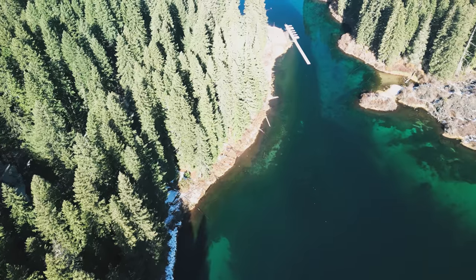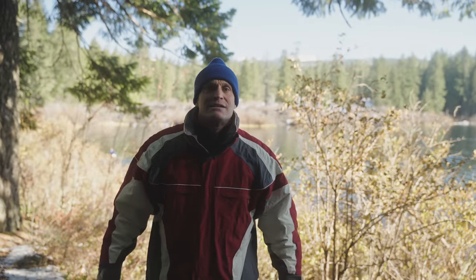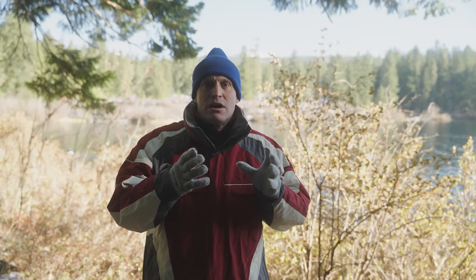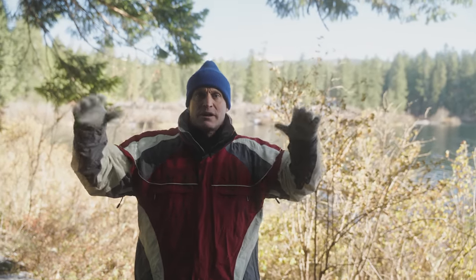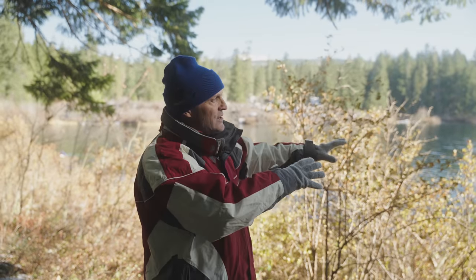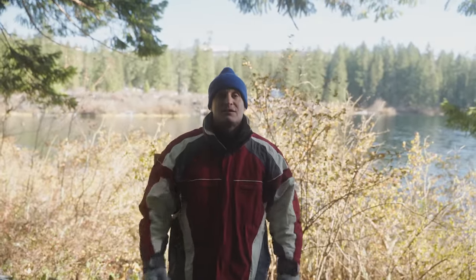Now this lake has some really awesome history behind it. It was created by volcanic activity thousands of years ago that has basically trapped this area and the natural spring water that spent several thousand years funneling its way through the volcanic lava flows makes its way to this lake right here. This water is super clear because of the fact that it's spring water.